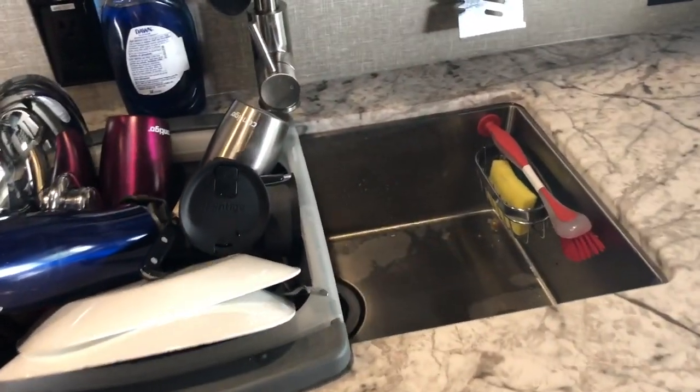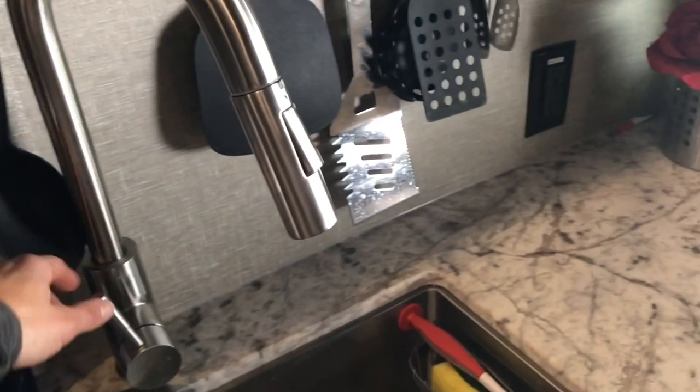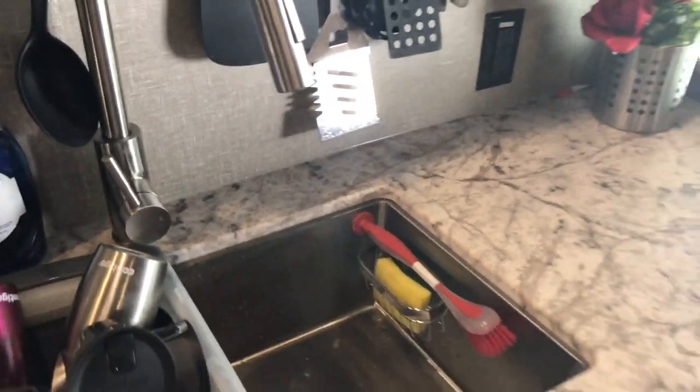Being new to the RV world, the kitchens seemed so small. And it turns out my unit actually has quite a large kitchen that also has some really useful space in it when compared to some other units. I've got this fabulous large sink. My dishes are drying here, and I've got a detachable sprayer that I can change the water pressure.